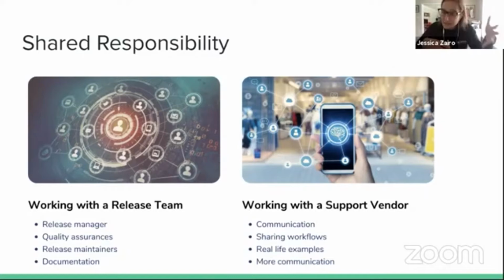You have release maintainers. There are libraries who are self-supported or supported by a vendor who may be on a previous release. So when the new release comes out, the release maintainers will make sure that those older releases are also getting any type of updates as they go through. And then, of course, we have documentation, again one of the strengths of open source, having documentation online that you can find at any given time. So making sure we have an up-to-date release manual. All of those pieces are so important as you're working with that shared responsibility, giving that feedback and sharing that information.